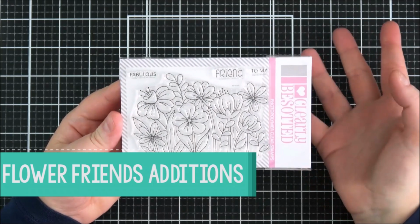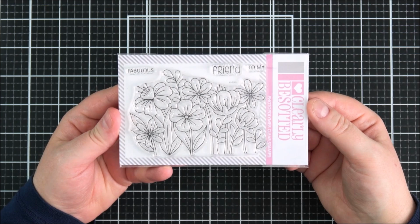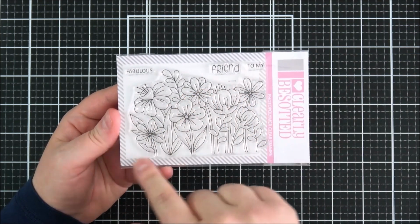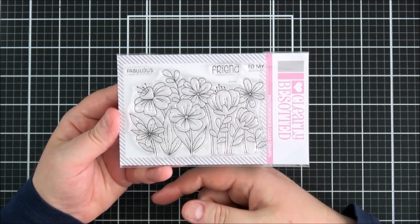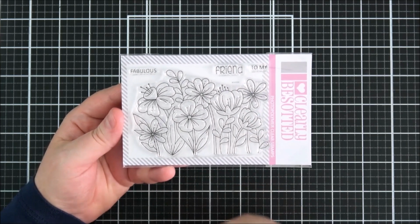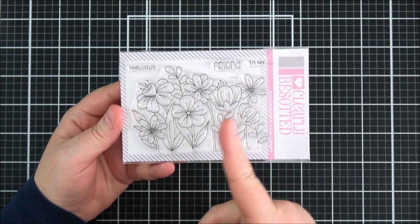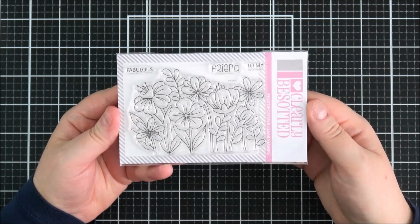There is a Flower Friends on its own, which I'm going to share with you in a moment. But this is the edition set, and it's just a really lovely image which you can use on its own as a focal point. Maybe just with a happy birthday sentiment would look really nice. Or with any different critters, like I used the koala there, but any critters I think would work really nicely with this set as well.